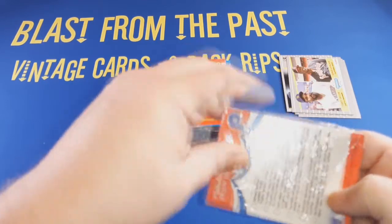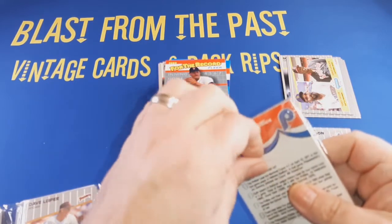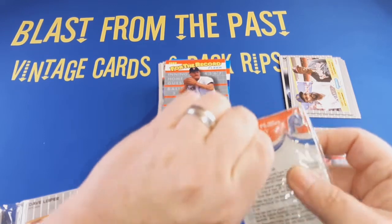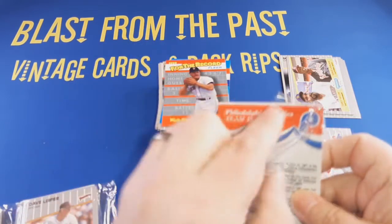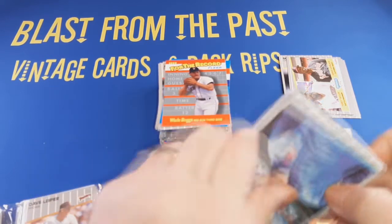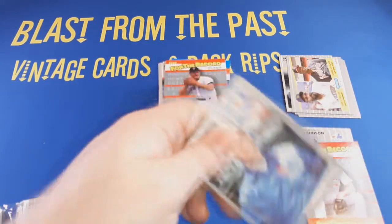And here's a perfect example of my fingernails not working well. I'm just struggling with this internal cellophane here. But we'll get there, folks. Bear with me as I struggle incessantly with this cellophane. There we go. All right, finally got it off. Going to throw that cellophane aside.